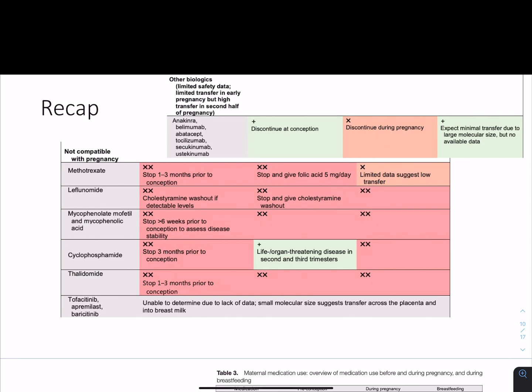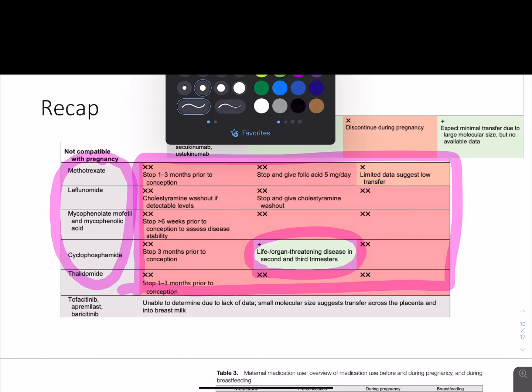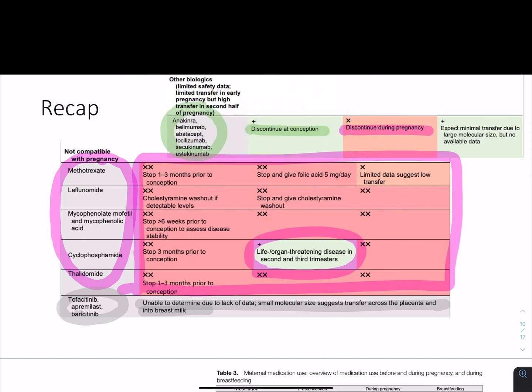Let me recap what we learned so far. This table here is straight from the ACR guideline, and it kind of summarizes what we went over. So you will see the MAM-CT are definitely the medications that you shouldn't be using prior to conception or during conception, with the exception of cyclophosphamide, where during the 2nd and 3rd trimester, if the patient is having life-threatening or organ-threatening disease, then you could consider using the medication, or at least it's noted as conditionally recommended. TAB, unable to determine, they're small, they're more likely to transfer across the placenta and breast milk. So the decision is sort of yours, but be wary of using them. The BATSU medications, okay to continue prior to pregnancy, but you need to discontinue at conception. And for breast milk, they think minimal transfer is expected because of the large molecular size.